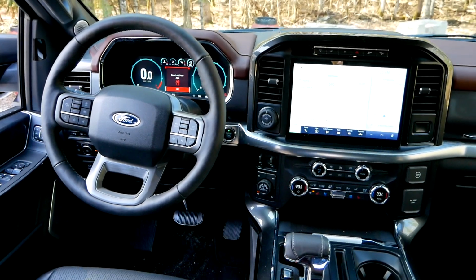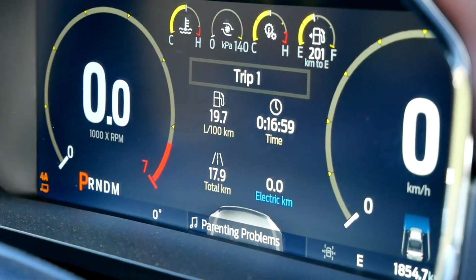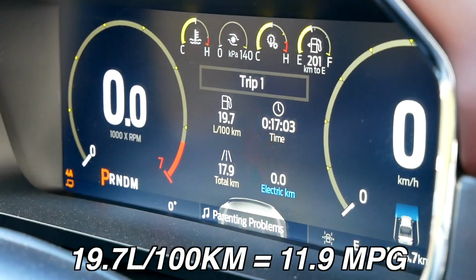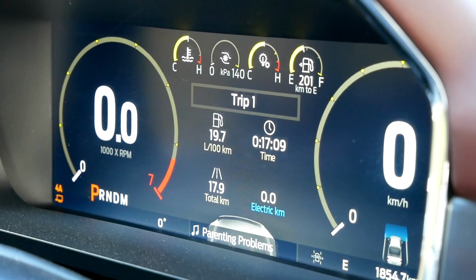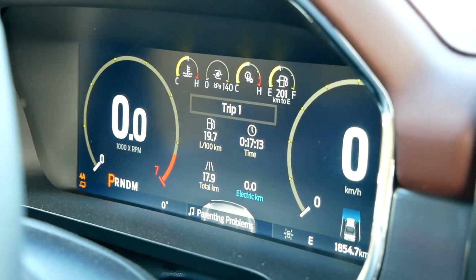Yeah. So now we can look at the fuel economy here. With our 7,000 pound trailer on the back, we did 19.7 liters per 100. That's over just about 18 kilometers, which feels pretty good for a loaded up trailer. But now we're gonna go on a longer trip unloaded, and we can tell you what that fuel economy is too.